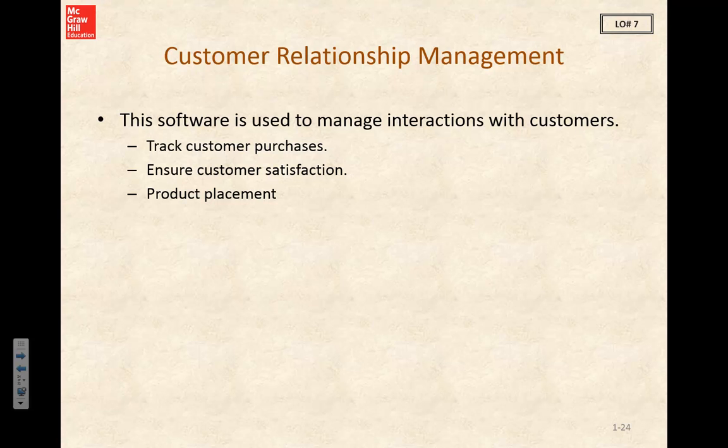Taking a look at the customer relationship side, additional software can be integrated into the organization to manage customer relationships and increase the likelihood of future and repeat sales. I mean, how many of us shop at Amazon.com and are no longer shocked that they're going to recommend products based on what we bought the previous time we were at Amazon.com? They're tracking our customer purchases, and at the same time, they're ensuring our customer satisfaction, because maybe we're back again because we didn't get what we thought from that first product. And of course, it's product placement, showing that picture to us to entice us to click on the next product to consider buying.